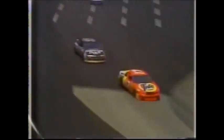The Hooters Ford. Here is Rusty Wallace now about to catch Darrell Waltrip. Battle for second position. Waltrip is, you see, only about 3 or 4 car lengths behind Jeff Bodine. They are closing in on Jeff Bodine. They went in, it looked like they gained 6 car lengths going in the corner. And look, Rusty's going to drive up on the outside of Darrell.